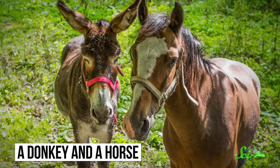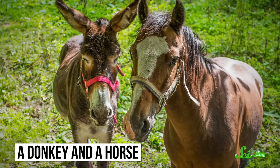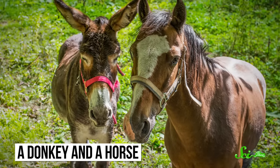Horse plus donkey. It seems like an unlikely combination. There's the height difference for a start, but there's also the problem of donkeys and horses being totally different species. And yet, this strange combination can result in even stranger offspring, the mule.